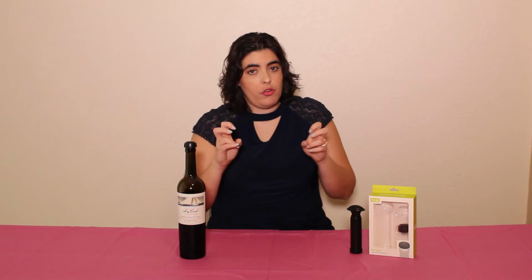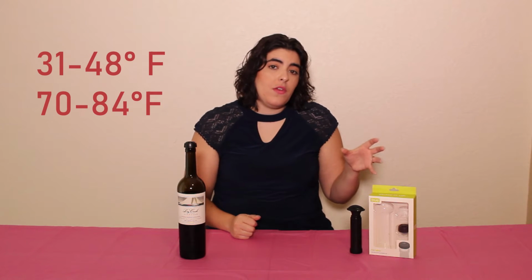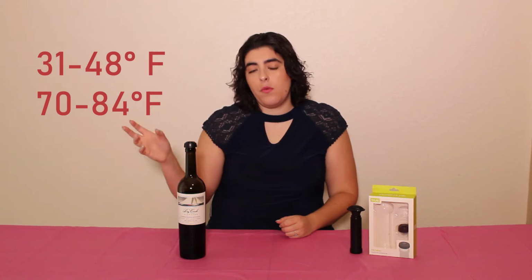Now, there are danger zones where it's not quite freezing, and it's not quite cooking, but it's getting close. Those are 31 to 48 degrees Fahrenheit and 70 to 84 degrees Fahrenheit. So there it's starting to get into danger. You don't want to put your wines into that temperature because then you're going to risk either freezing it or cooking your wine.